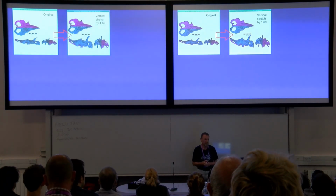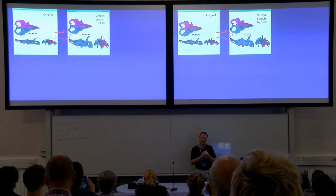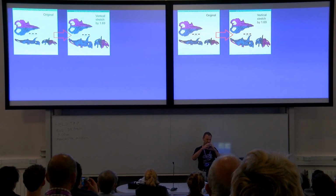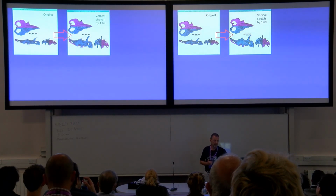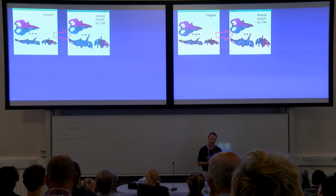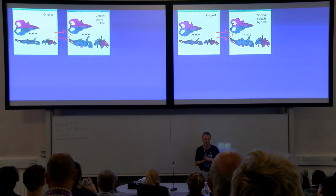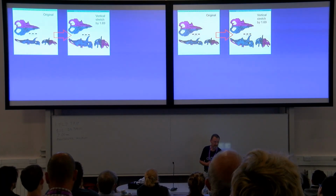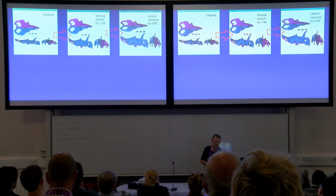So the first thing I did, I assumed, partly incorrectly, let's assume the original orbit was circular. And when you looked at the squashed one, it had been quite flattened. So I said, let's undo that. So I multiplied the vertical component, the y component, by this factor of 1.69 to lift it up. But then when you look at it from the front, it's still not quite right.